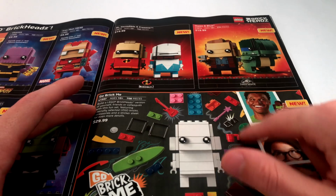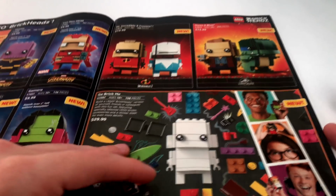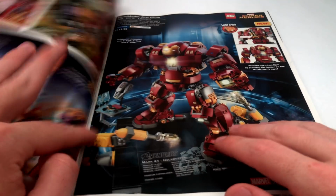Moving down to the Go Brick Me, only $30 is going to get you 708 pieces, and you can basically make whatever you want. So that's going to be really interesting. I'm actually getting one of these, and I'm going to be doing a video of it on the channel, and hopefully a lot of other videos with it.